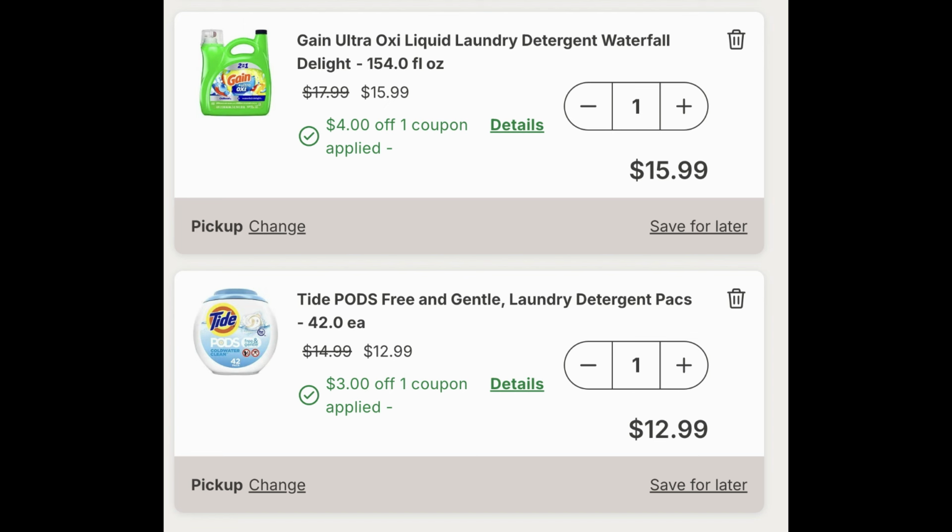For that P&G deal of spend 20, earn $5 in Walgreens cash, I'm grabbing one of these super large Gain at $15.99 and one of these Tide Pods at $12.99. There's different varieties to choose from. This is gonna take me way over my spend 20 amount.